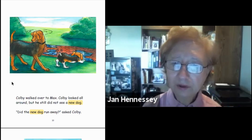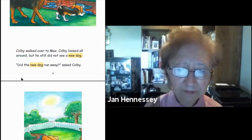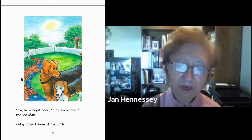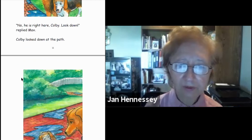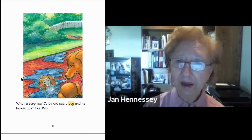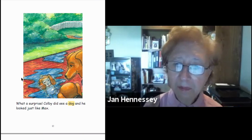Do you see another dog? I only see Kobe and I only see Max. So what does he say? No, he is right here, Kobe. Look down, replied Max. Kobe looked down at the path. What do you think he's going to see? What a surprise! Kobe did see un chien, and he looked just like Max.